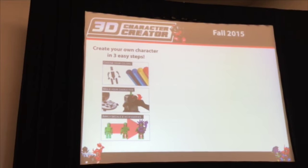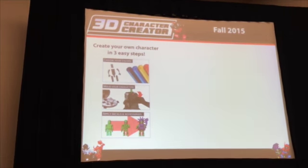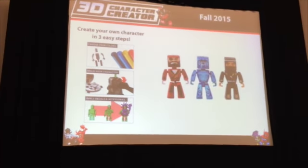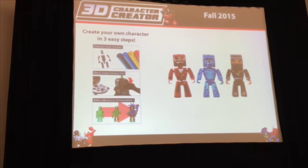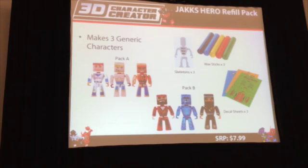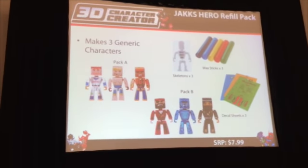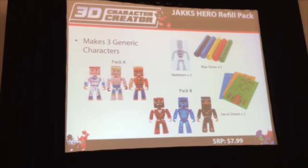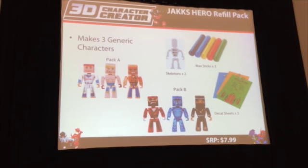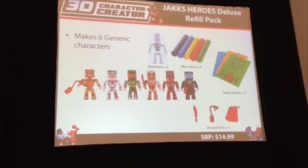We have both sort of just generic IP characters as well as some exciting licenses that are part of this new system here. So you can see some of the characters. We got Pirate Guy and Blue Guy and Ninja Guy, some of our generics. So we'll have different refill packs. So in the generic zone, you're going to get sports packs, you're going to get warrior pirate packs, each of them with all the materials to make 3 characters in the basics, so 3 skeletons, wax sticks, stickers, and accessories.